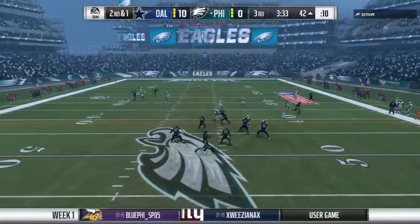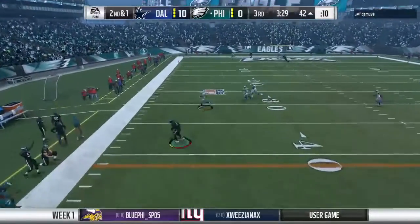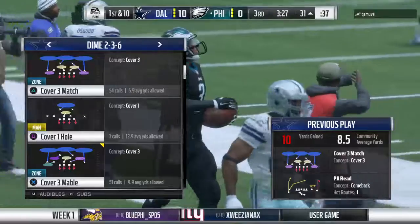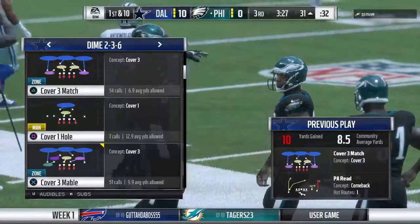They go play action. Winston being chased out left. Room here to run. For a big guy, Jameis sure can move. Did a nice job there picking up the first down with his legs. He is tough to bring down, Jameis Winston.